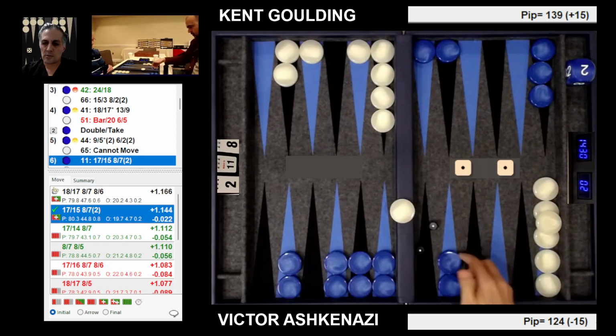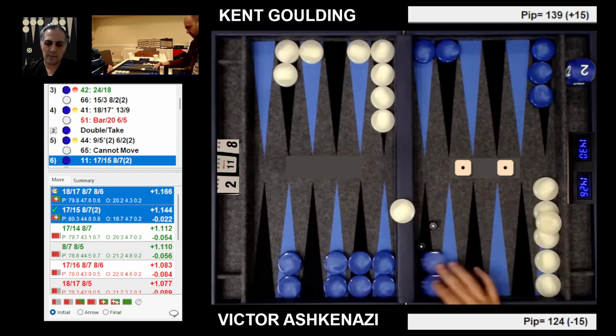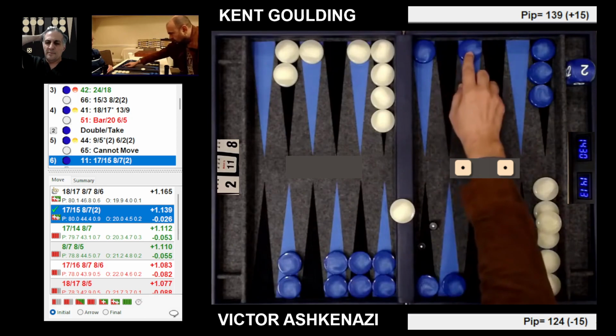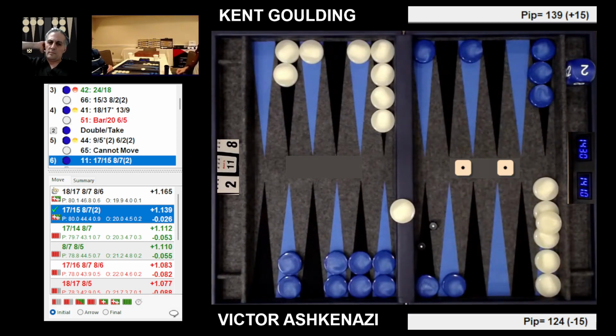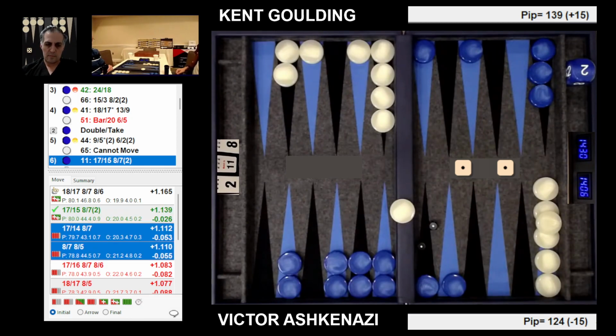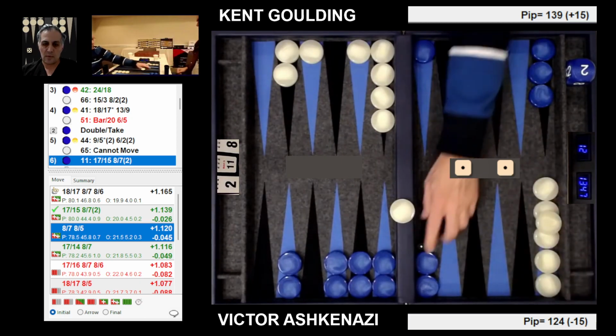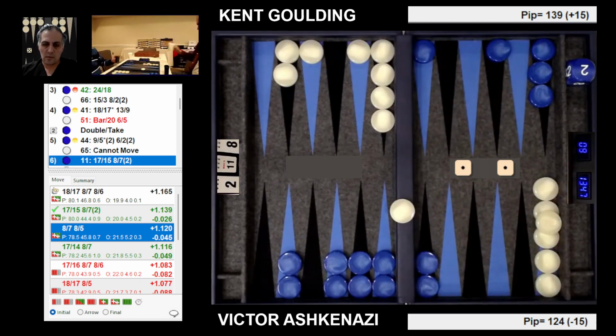Double 1. Okay, so he makes his bar point. That'll block Kent if he comes in with the ace. Doubles are always hard. John O'Hagan one time told me, anytime you roll a double, stop, take a deep breath, and think and look at all the options, because there are many options, especially with the small doubles, like double ones and double twos. Usually there are many options that you can do, and there are many here. So that's reasonable.